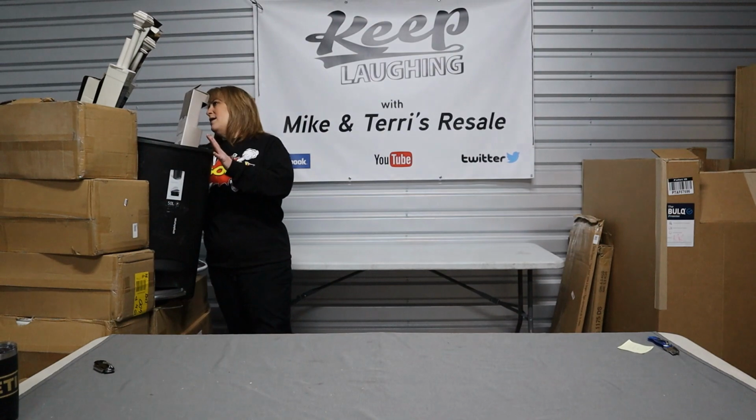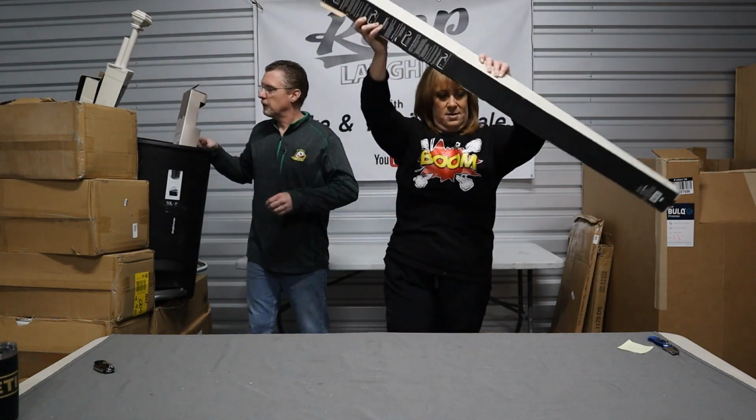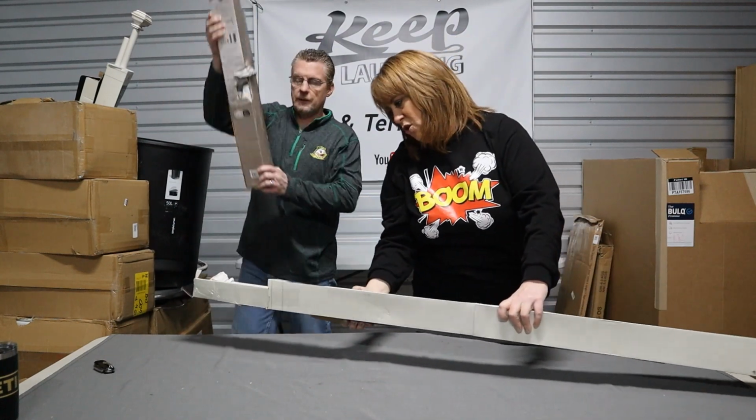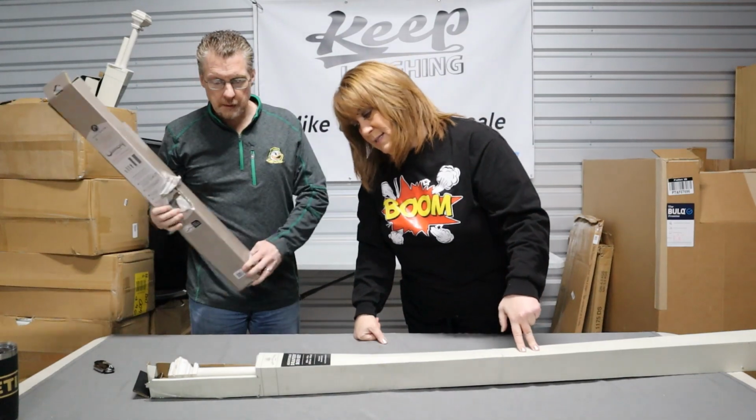You can't pull that off. These are all going to come down. So, let's get these off of here. Okay. So, we have curtain rods. Drapery rods. They are nice.